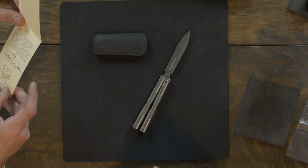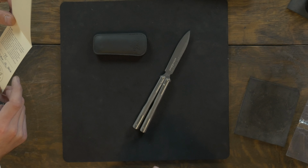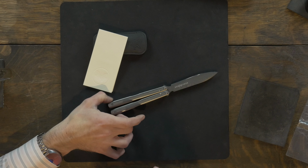Official Gold Class Seal, Benchmade USA. Benchmade Knife Co. Pretty cool. Well, what a thing of beauty, man. Thank you for bringing it to the shop today. Cool knife. We really appreciate it. That is an absolutely gorgeous piece. You've got a lot of really fancier, custom Balisongs, but this one is something special.